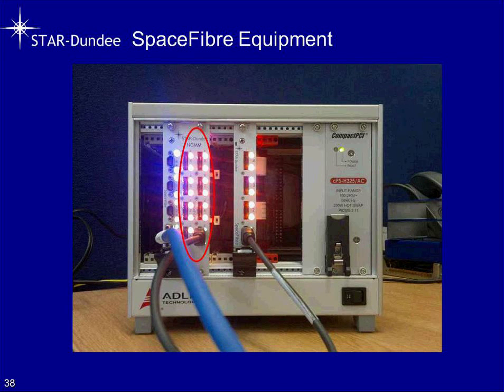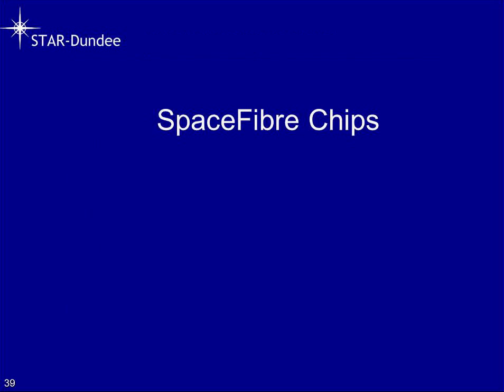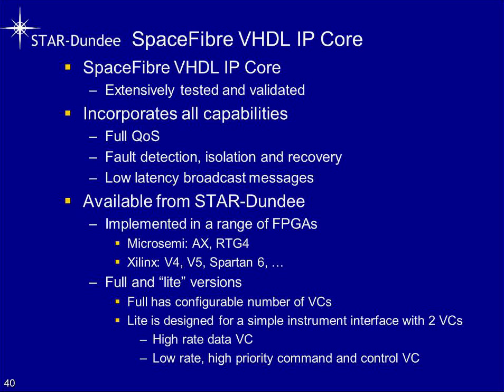This is actually a PXI card or CPCI card with 8 SpaceFibre interfaces and 4 SpaceWire interfaces. We have developed a SpaceFibre IP core in VHDL, extensively tested and incorporated as I've described, and that's available from STAR-Dundee, and it runs in a wide range of FPGAs.